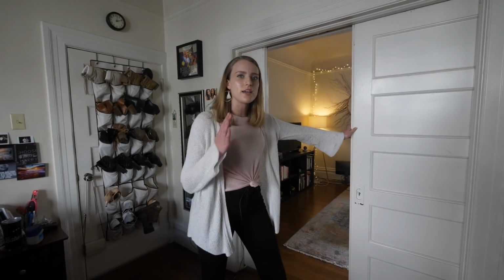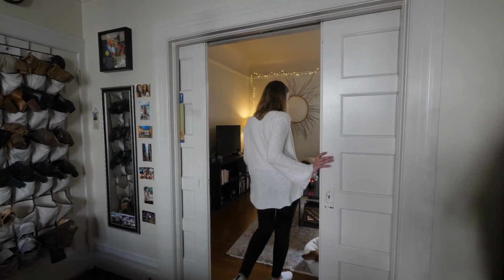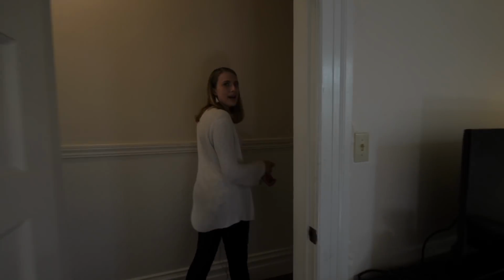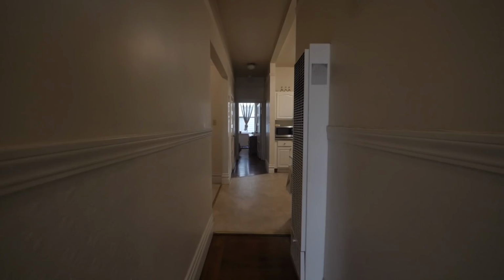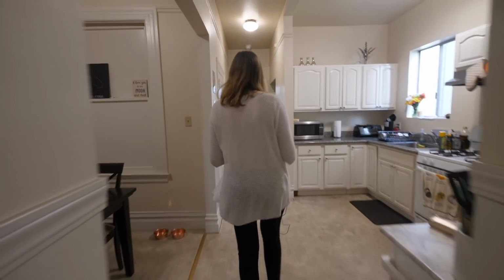The fortunate thing is that she does have doors on her bedroom that leads to the living room, which I'm not super sure what this was originally. I think this is probably like a dining room situation. And then back down the hallway, we have our lovely heater. Don't really need it. Most of us have fans and space heaters for when it's hot or when it's cold.